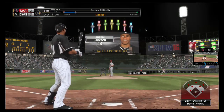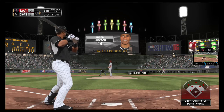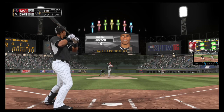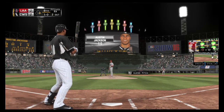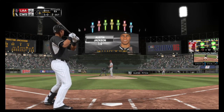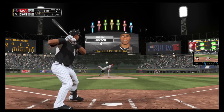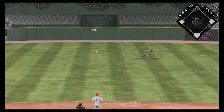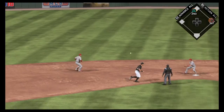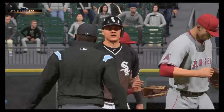Stepping in, Austin Jackson. He flew out in his last at-bat. Austin Jackson. He's set. Here it comes. First pitch fastball off the plate there, and it's ball 1. Hit hard towards center. In there, a base hit. The relay. And he'll try to get back now, but it's not going to work. The throw.